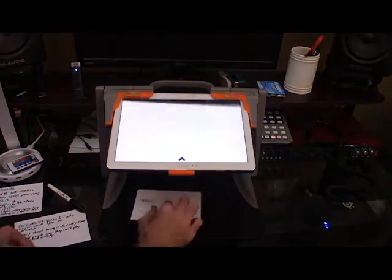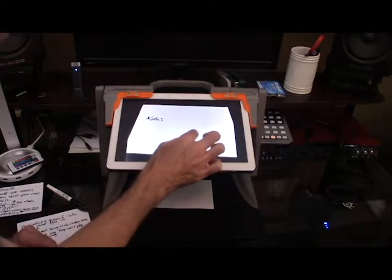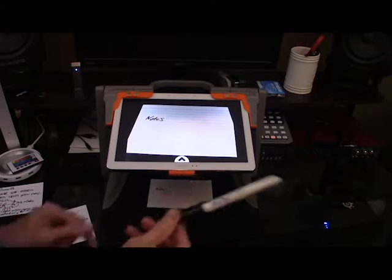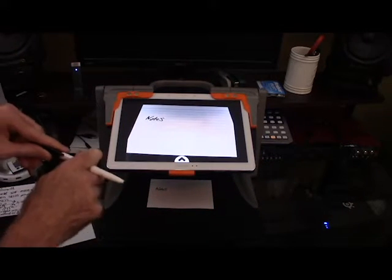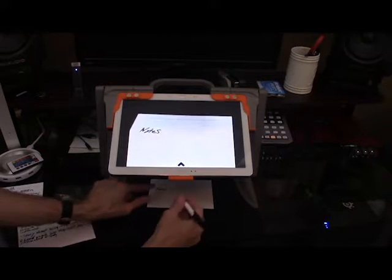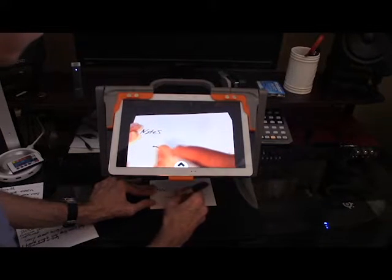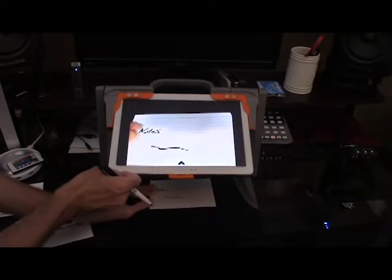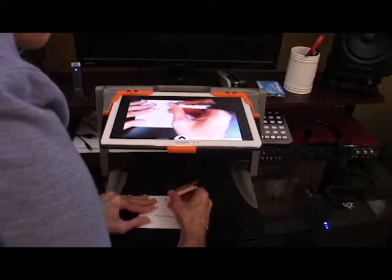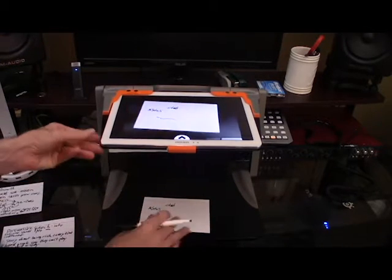So I can put my piece of paper underneath here. I can zoom out to see my entire page. I can take my pen or my 2020 pen and I can go ahead and write notes. Now, to do this effectively, I'd have to have this tablet all the way up, and let's say I could write something like that.